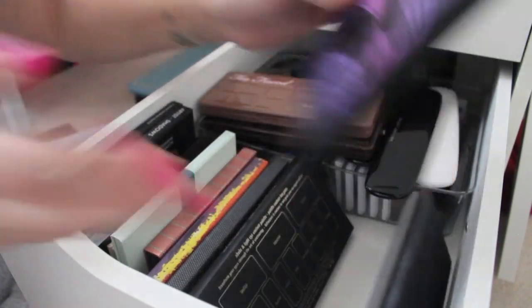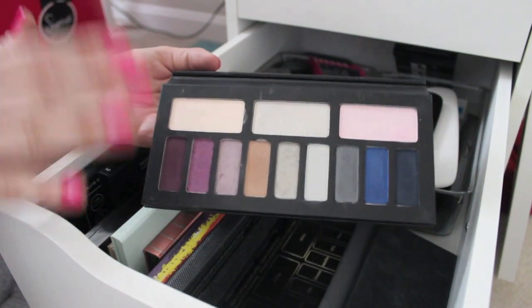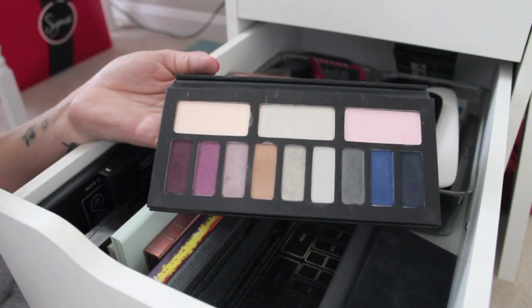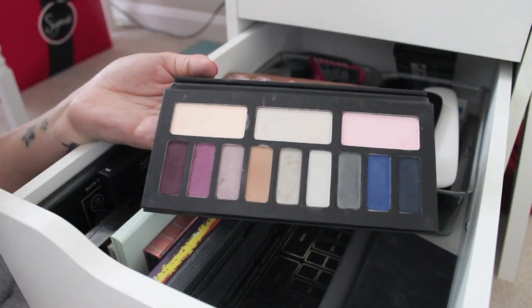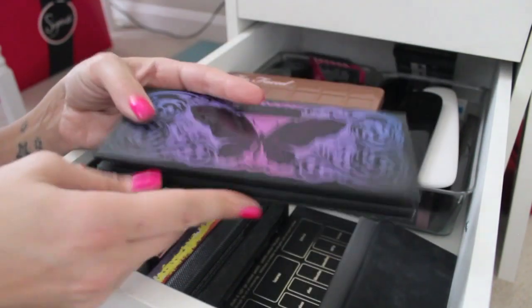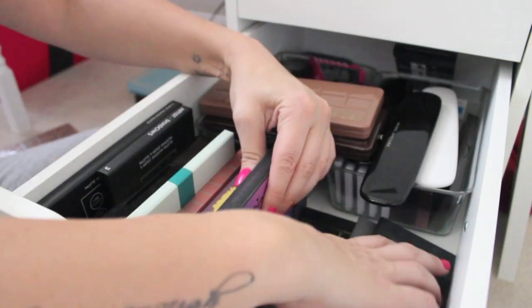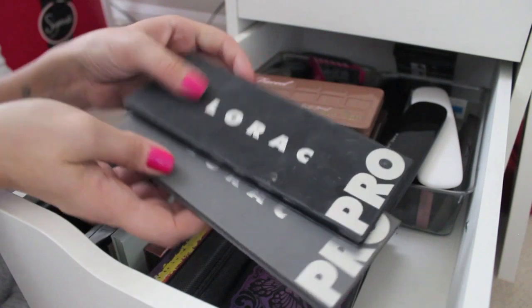I'm still trying. And then the Chrysalis palette from Kat Von D, which is phenomenal. This is just as good as the Monarch, but it's in like purples and blues. I mean, I can't. These palettes are so good. Like, the quality of the shadows is unbeatable. I don't know if this one was discontinued as well. I have to look into that. And then my two Lorac Pro palettes, the 1 and the 2.